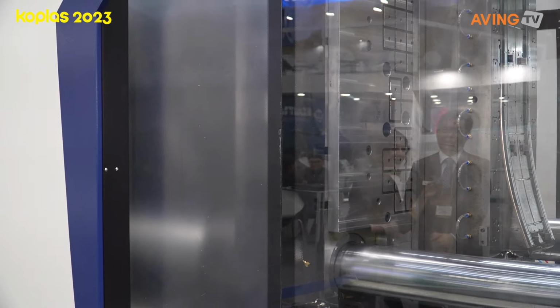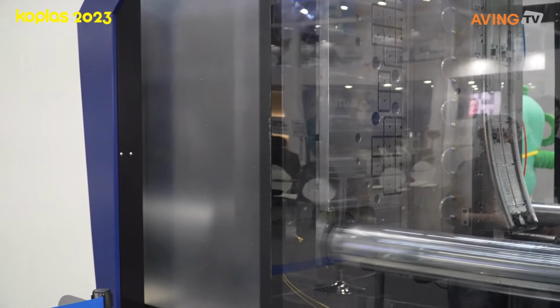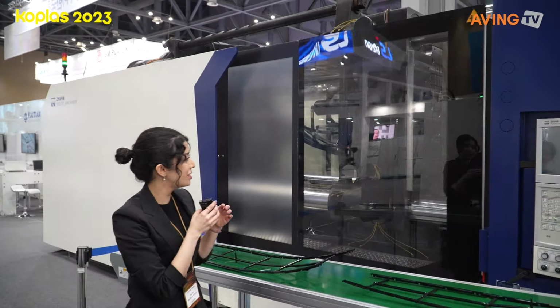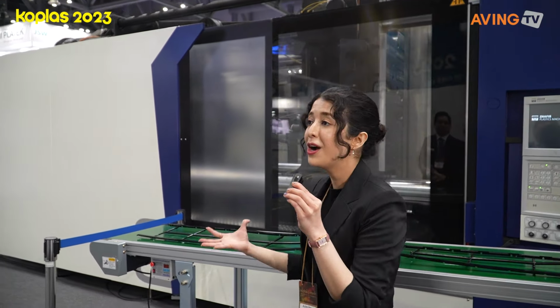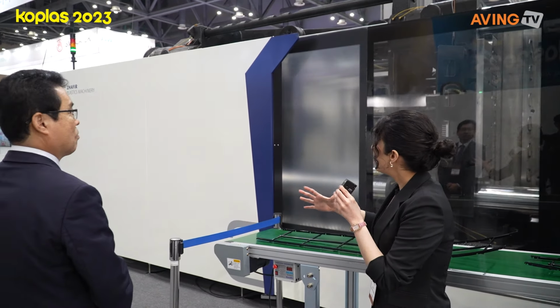Amazing. So this one is used in automation, in automobiles, and I think in manufacturing the different components of cars. This is really impressive. And do you export to other countries besides Korea?